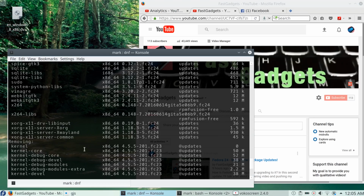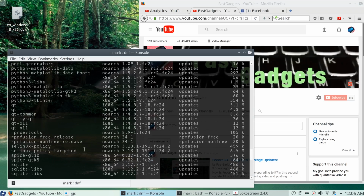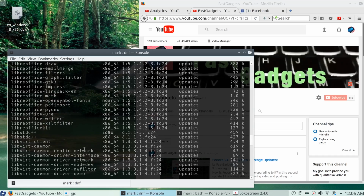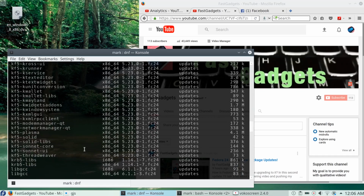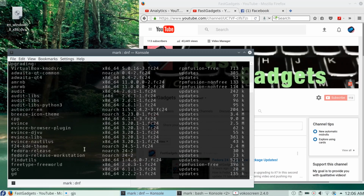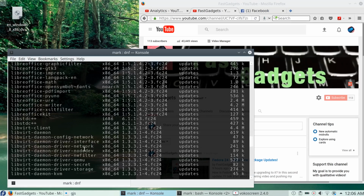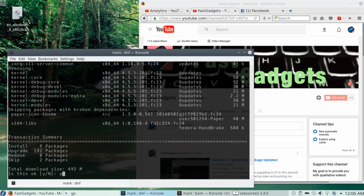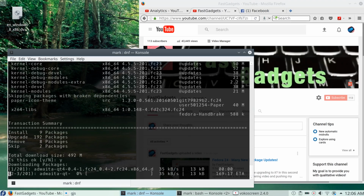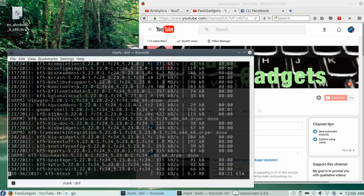We've got kernel core, and the kernel is going to be installed. New X11, which is the core infrastructure of the graphical system. Python updates, virtual libraries, LibreOffice, tons of KDE updates, audio updates, and the kernel is getting updated to 4.6.3. Originally, of course, we were on 4.5.7 with the first install, so a significant change, that is for sure. And I'm going to go ahead and run the updates.